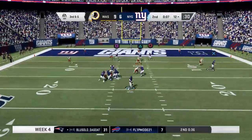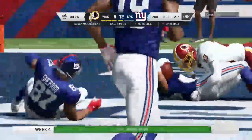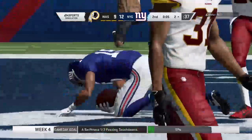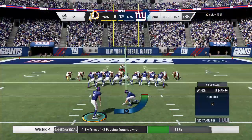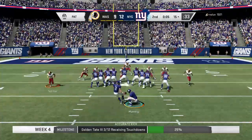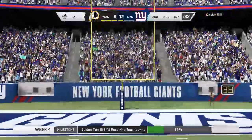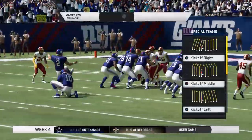Here's Jones. From the gun, he'll throw. And it's caught. And he will take it on in for a Giant touchdown. Golden Tate in the final seconds of the first half. And the Giants are once again going to retake the lead. Rosas good with the extra point, and that will make this a 4-point game.